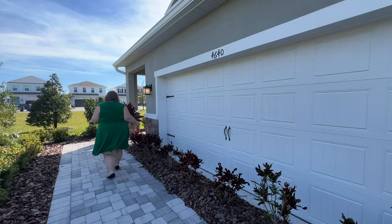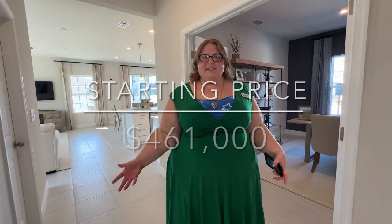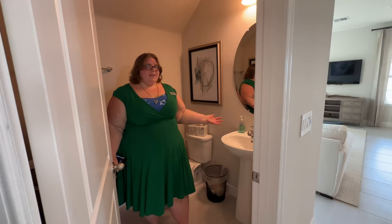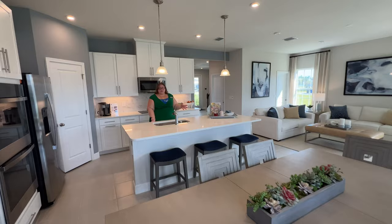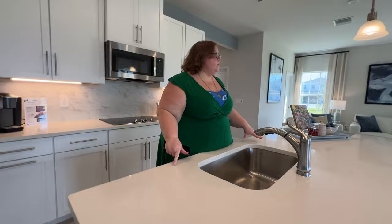This model is 461 starting off. We got a little office here with a great window. You got a cute little half bath here. All this space where you can entertain your family, your friends. In this 4-2 with a two-car garage model. Look at this. You can be with your guests while you're cooking your meal.